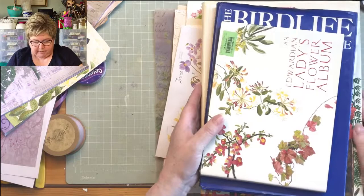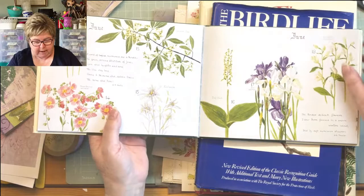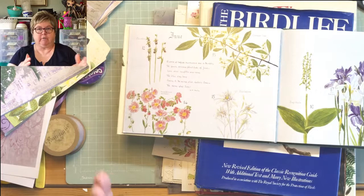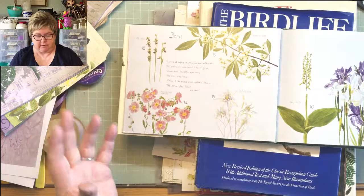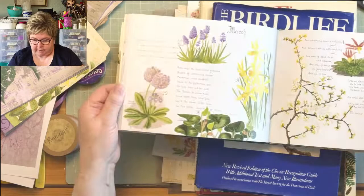It's an Edwardian Ladies Flower Album. It costs £1.99, and it's beautiful. It's really lovely. And if you remember, last weekend we were talking about the journal that I'm going to make with a month per signature. So it's going to be a massive journal. And this has actually got the months written on it at the top. May, you know the months, I don't have to tell you the months, but they're written on there.